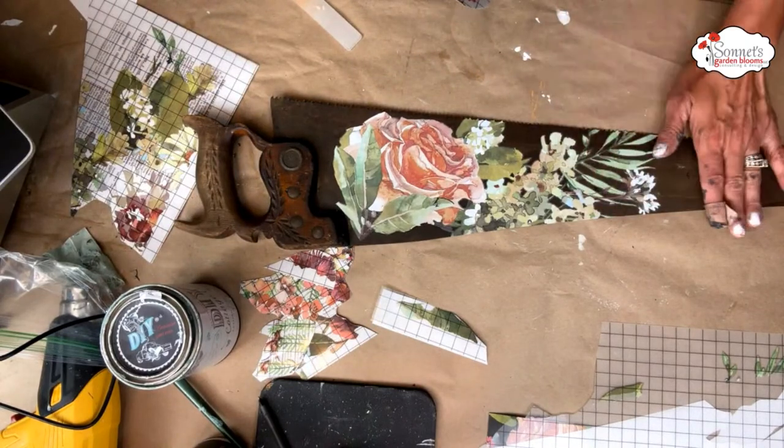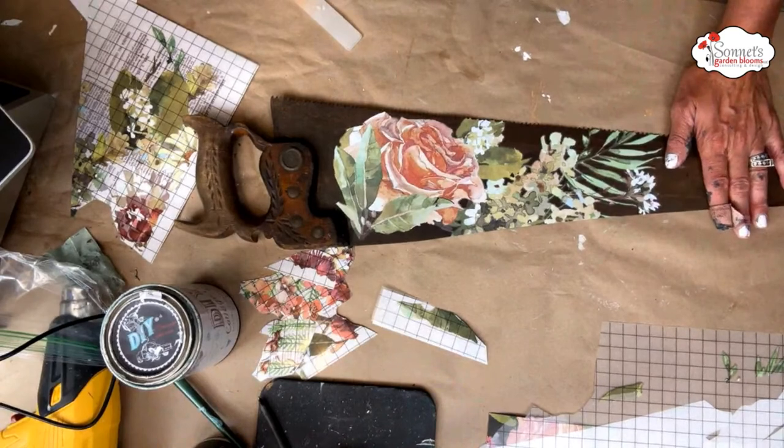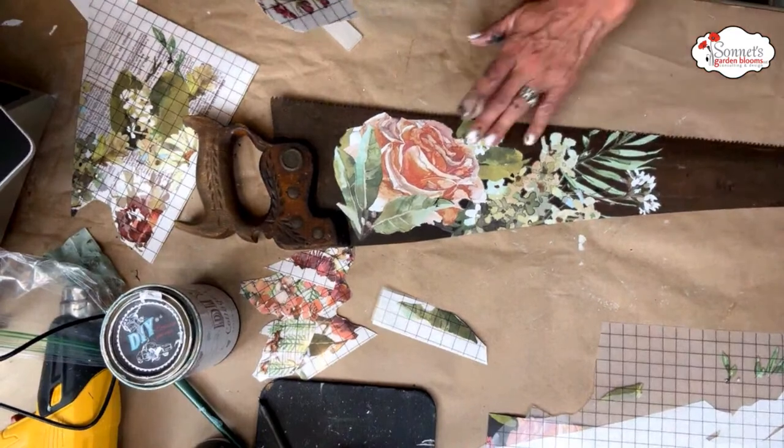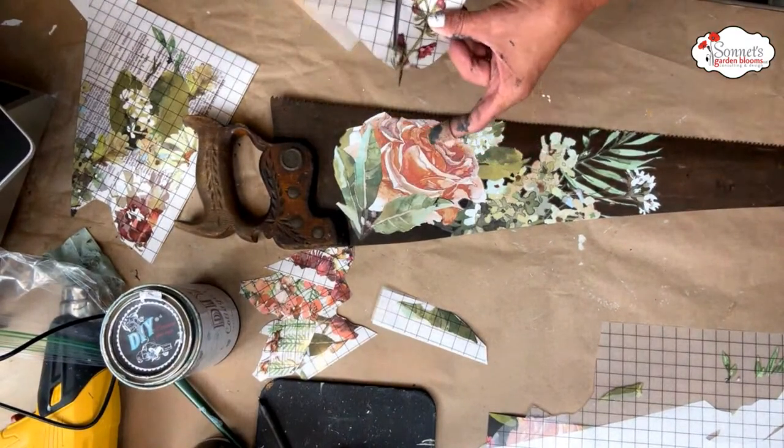Meg says that she loves it. I didn't paint the blade. It's got a rustic vibe, no pun intended. Awesome. I love it. I think it's turning out great. Let's take a peek here.